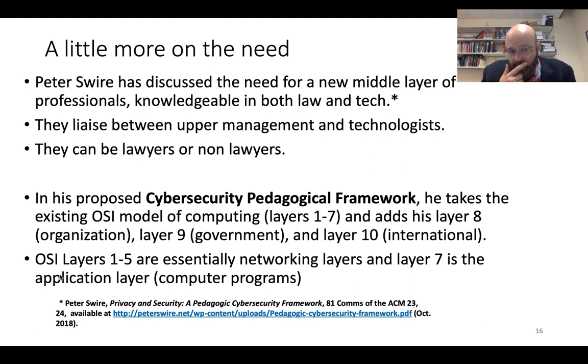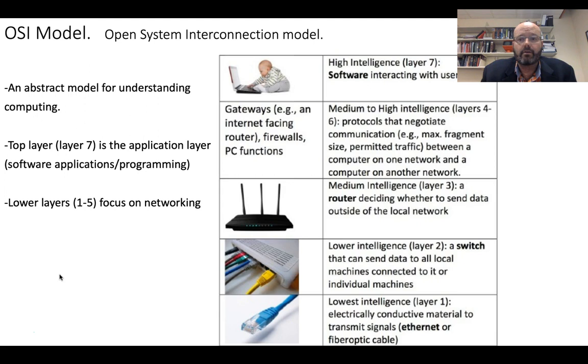And so as we'll see on the next slide, OSI layers 1 through 5 are essentially network layers, and layer 7 is really the programming layer, the application layer for computer programs. So let's go ahead and take a really quick look at the OSI model, Open System Interconnection Model. Again, an abstract model for understanding computing. The top layer, layer 7, is the application layer, which implicates software applications, programming, your internet browser, Microsoft Word, all of that stuff that interacts with you directly is at the top, and it's sort of considered the highest layer of intelligence. Layers 1 through 5, the lower layers, focus on networking.